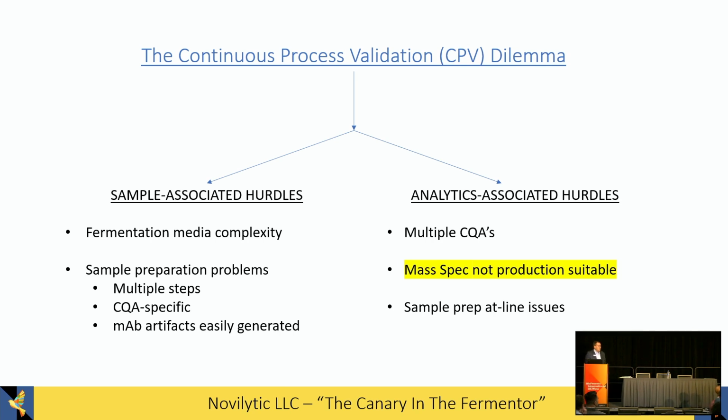There's a problem that Fred identified, and a lot of people struggle with in continuous process validation: the sampling associated with understanding what's happening on a molecular level, specifically in the structures and the post-translational modifications, as well as the ability to understand and predict what you can do if you had a very good definitive answer to each of those. The problem is that you take the sample out, you do multiple steps to prepare it. It's usually very specific to one or maybe two CQAs, so you're doing multiple samples to test multiple CQAs. Then you have to run it through an HPLC and then a mass spec, and meanwhile that reactor is just churning back there.